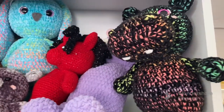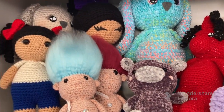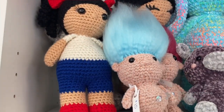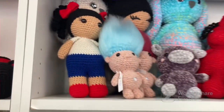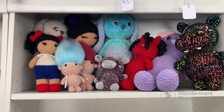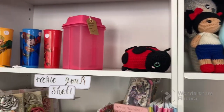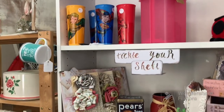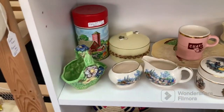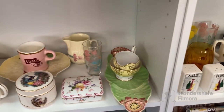This is M's Guys. Look at these adorable crochet or knitted. Don't hate me, I don't know the difference. I think they're crocheted items. Look at these trolls. I don't know if you saw the picture of me with my troll doll. These are absolutely amazing quality, and they've been selling lots. There's a little ladybug over here too, a few of my vintage finds. And this is Pat, and Pat has some adorable vintage items, really reasonably priced. These are her two shelves.